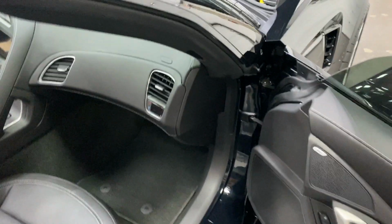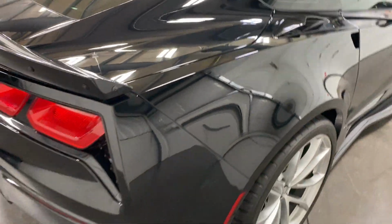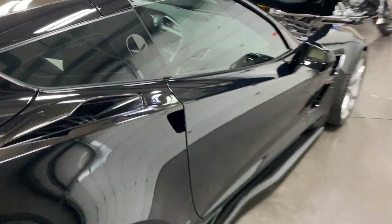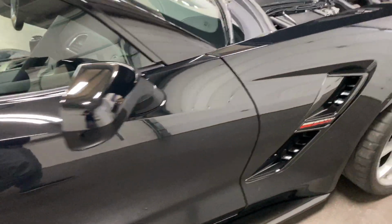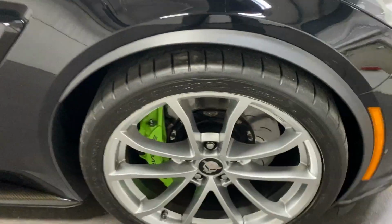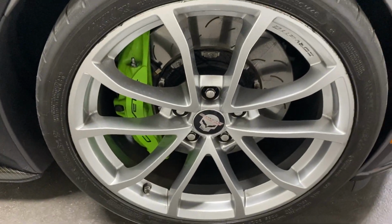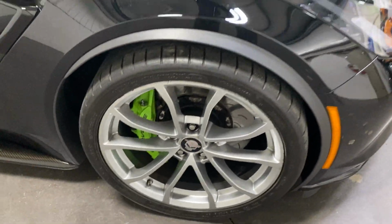We'll have a look down this side here. So the car looks great. It's got nice deep tinted windows. We've got the Corvette Racing logo there as well. And here's your Grand Sport logo up here with the carbon flash metallic on the insert and your front wheel. And again, 1-inch spacers, green calipers, in nice Michelin tires with the Corvette Racing center caps.